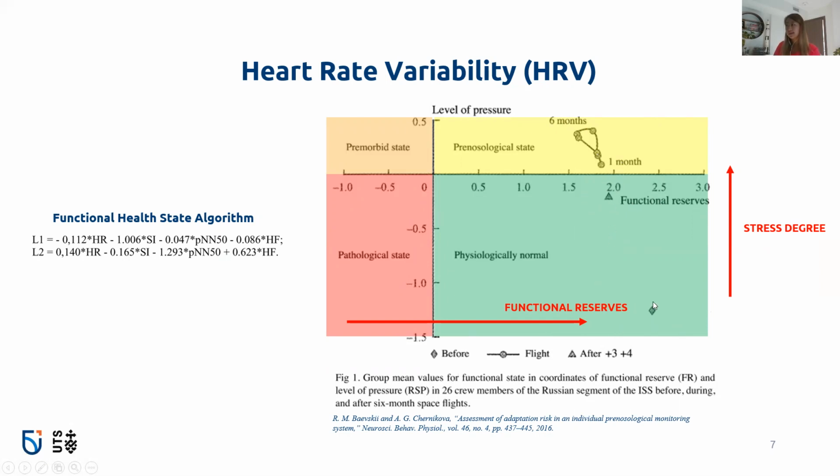As you can see, this information presents group information on 26 crew members of the Roscosmos. This diamond shape represents their health states as a group before being deployed to the space station, and this represents their group data as they are in spaceflight for 6 months. This information shows that their bodies are generally adapting and moving. And then 6 months after coming back, their bodies have readapted back to a relative physiological normal. However, their stress degrees are not quite what they were before the spaceflight.